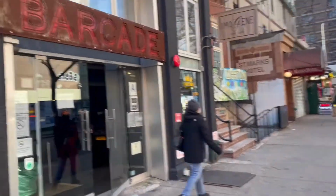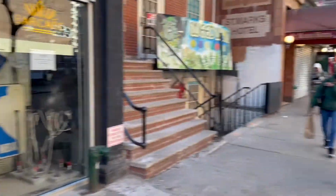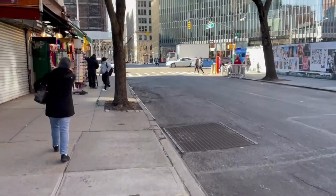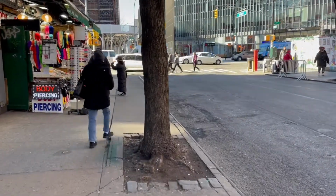Two Brothers Pizza, that's what's up right there. It's a good spot. Then we got Barcade right here, which is an awesome spot actually. After you want to get food, you go there, get some drinks, and just play arcades all day, you know? And it's only 2 blocks away from the apartment. So you can definitely crawl back home if you're drunk.